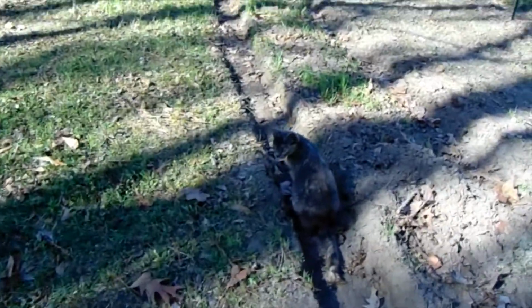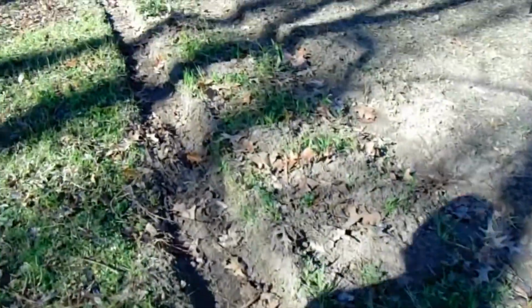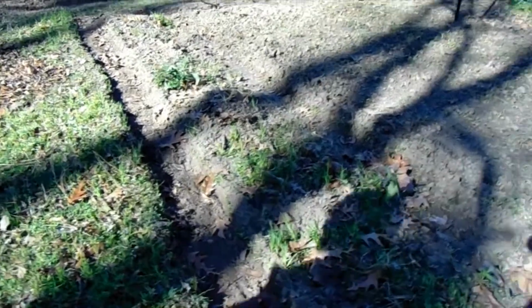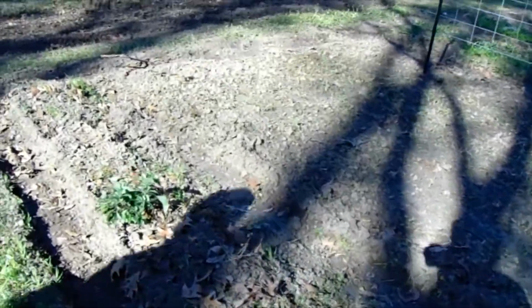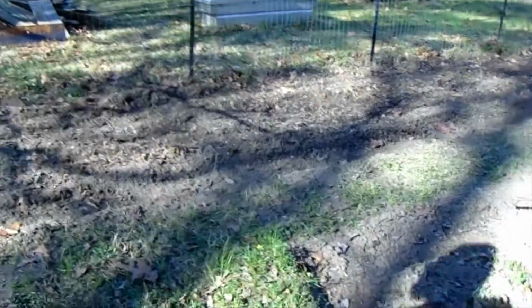And my cat guards. I tell you what, though, they do keep the squirrels away. Yes, sir, which is what we need. We have a lot of squirrels and birds. And I've been reading horror stories about squirrels.